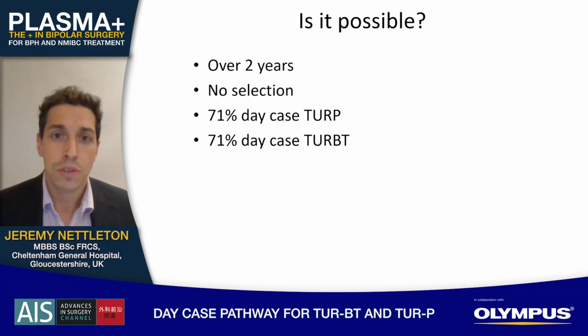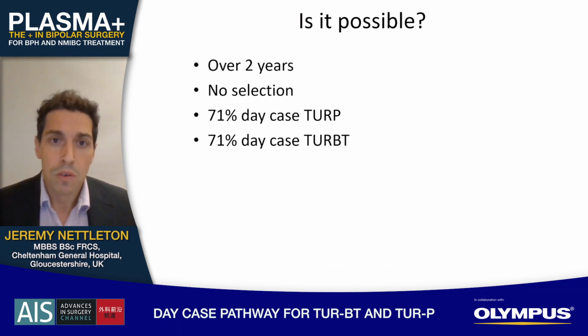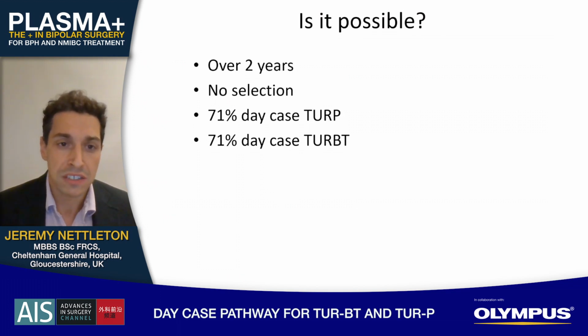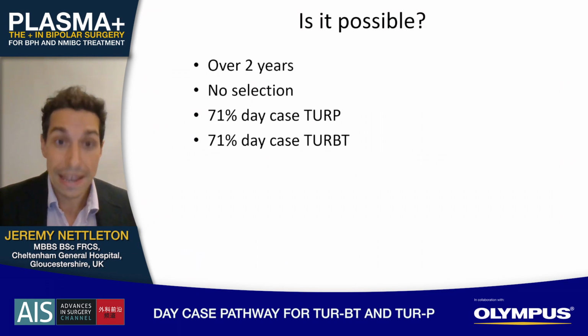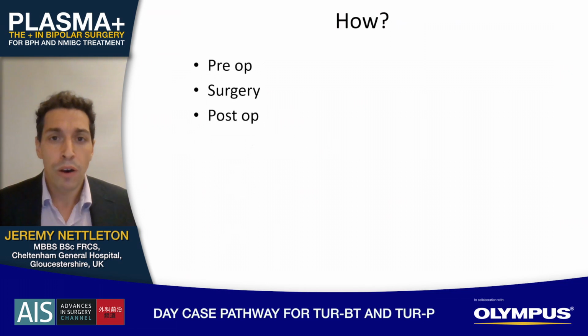Over the last 2 years, and we started this work prior to the pandemic, we asked the question, can we achieve day case transurethral resection of the prostate? At that stage, we weren't doing any, and we were already doing some resections of the bladder as a day case. And with no specific patient selection over 2 years, with a number of changes, we've gone to a 71% day case rate for both resections of the prostate, but also resections of the bladder. So it is possible. So how did we do this?